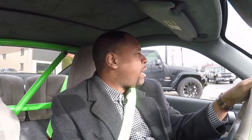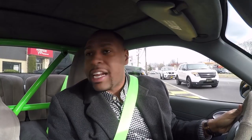All right, this is the first pull out. This is the first time bringing it out of a driveway. Now, full disclosure, this thing is hella low, so I have to come out at an ill angle.